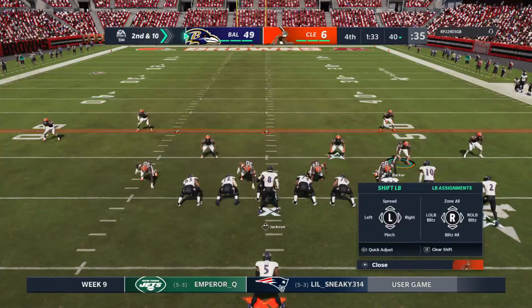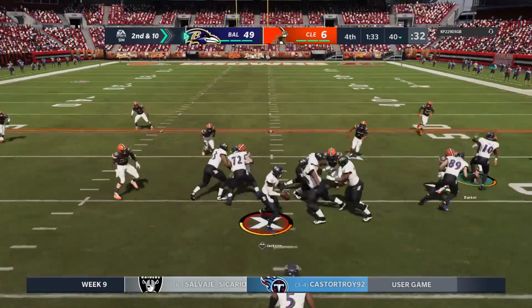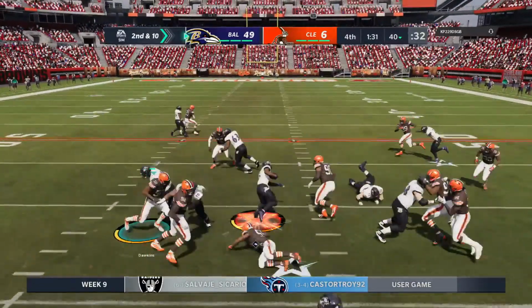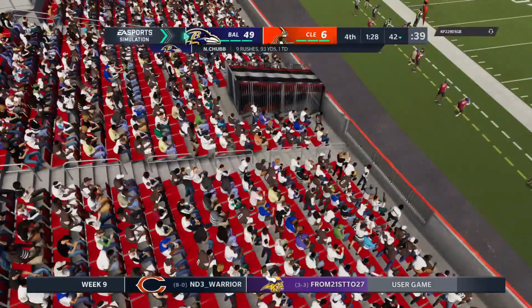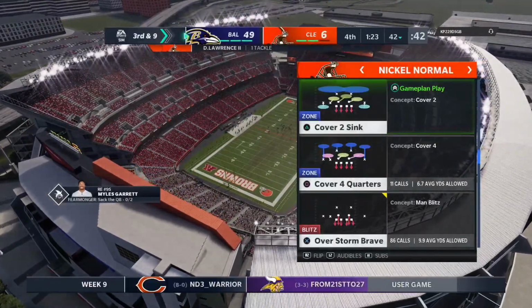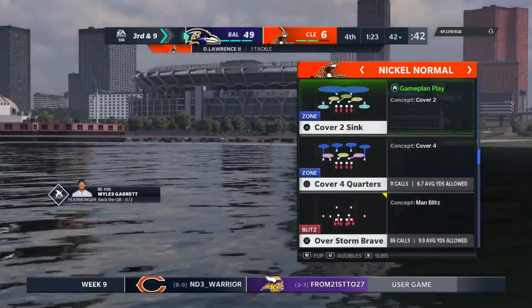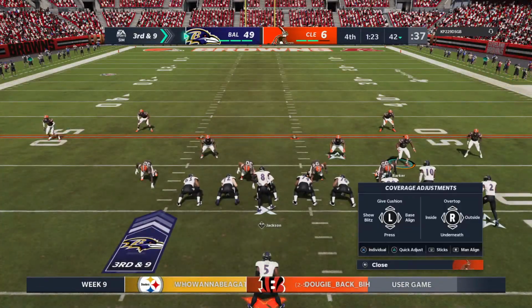So second down and 10. Once again, they'll go from the 40. They'll try and wind down some clock with Chubb. They do get a yard there, but only a yard. Leaves them with 3rd and 9 looming. Now the Browns will use the first of their 3 timeouts as they'll talk it over here before what will be an important 3rd down.